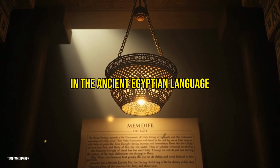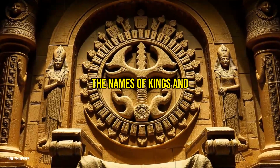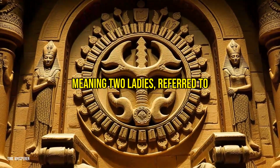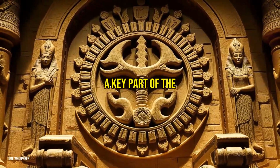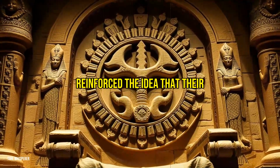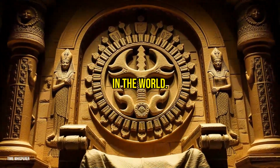In the ancient Egyptian language, the word Neb translates to lord or master, and this symbol was often paired with the names of kings and gods to emphasize their supreme authority. For example, the title Nebti, meaning two ladies, referred to the protective goddesses of Upper and Lower Egypt and was a key part of the pharaoh's royal titulary. By incorporating the Neb basket into these titles, the Egyptians reinforced the idea that their rulers were not just earthly leaders but divine beings chosen to maintain order and balance in the world.